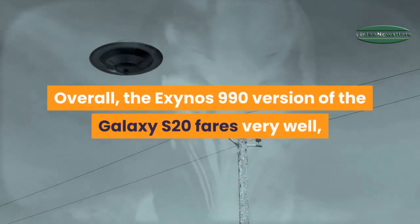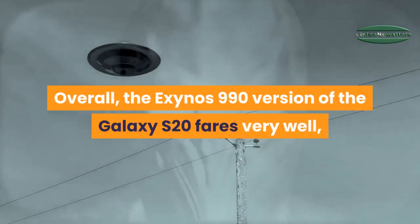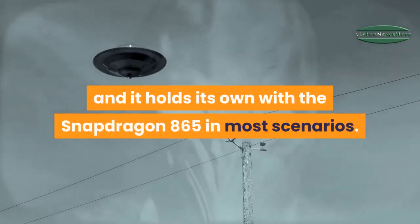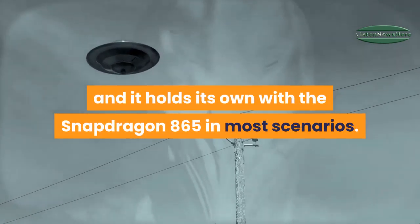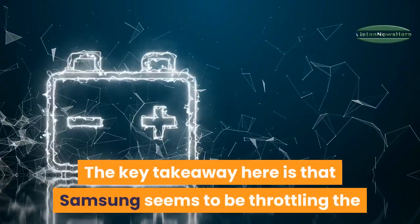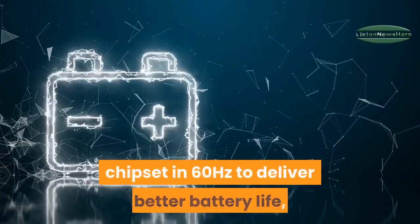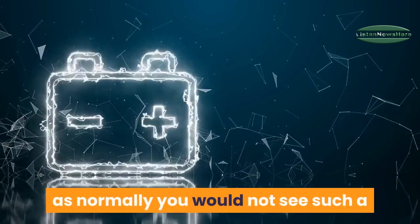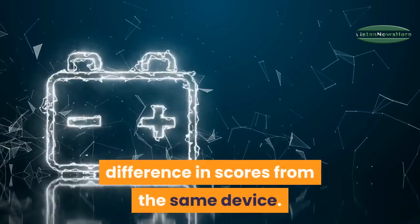Overall, the Exynos 990 version of the Galaxy S20 fares very well, and it holds its own with the Snapdragon 865 in most scenarios. The key takeaway here is that Samsung seems to be throttling the chipset in 60Hz to deliver better battery life, as normally you would not see such a difference in scores from the same device.